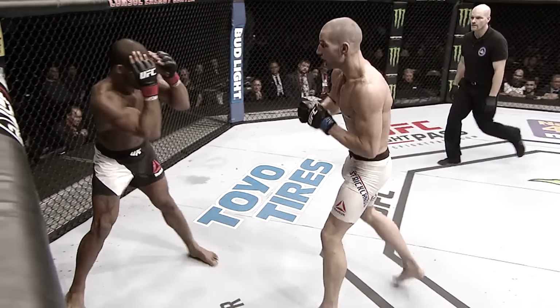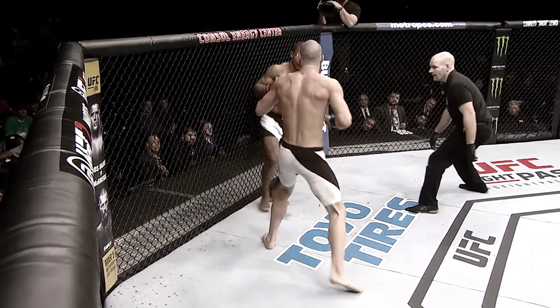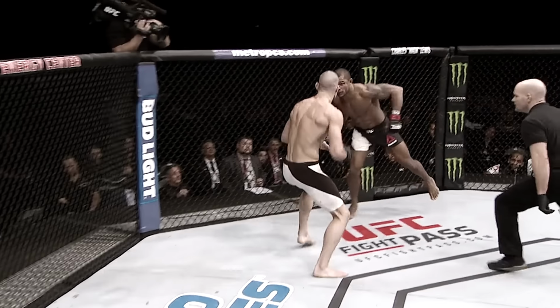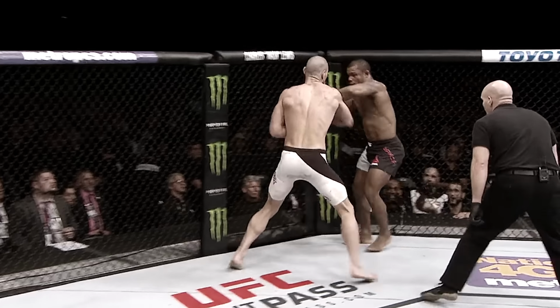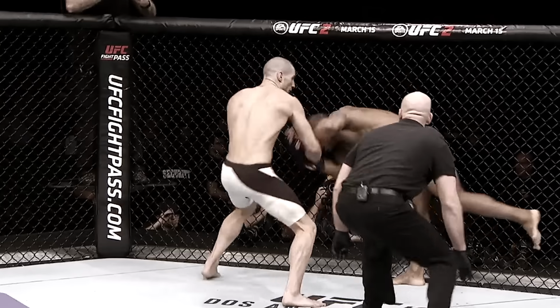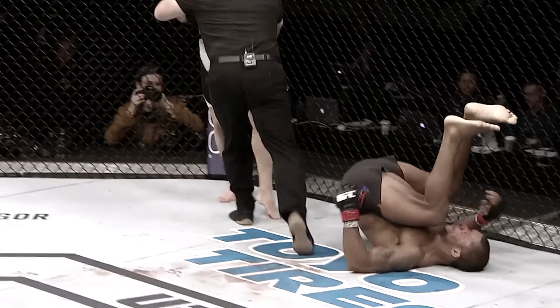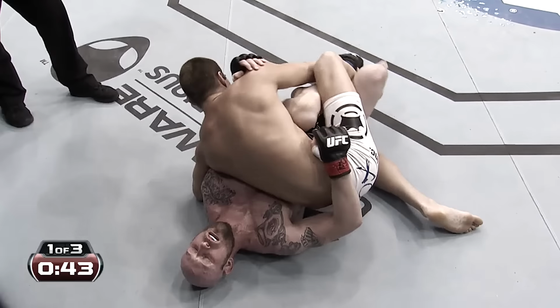That jab right there, right on the chin, stunned Alex Garcia. Strickland smelled it right away. And watch how he intelligently still goes for the finish, but from his range. He's not charging in where he can get caught with a crazy counter punch. Stays at a good range where he can hit Garcia, and boom, the big right gets the finish.